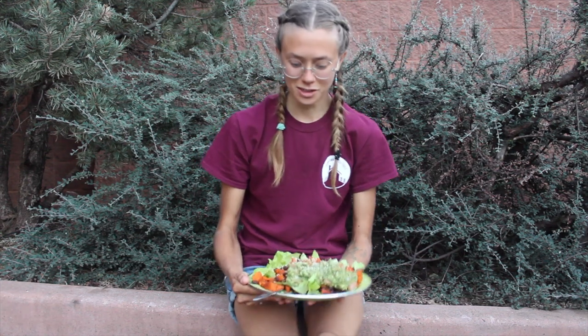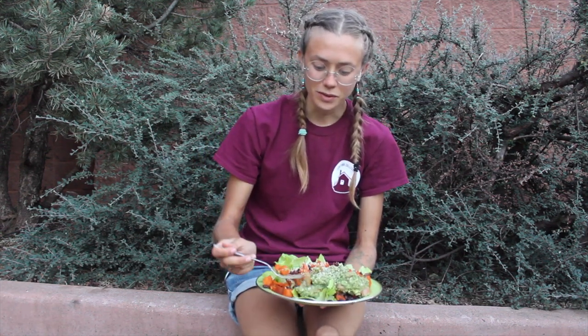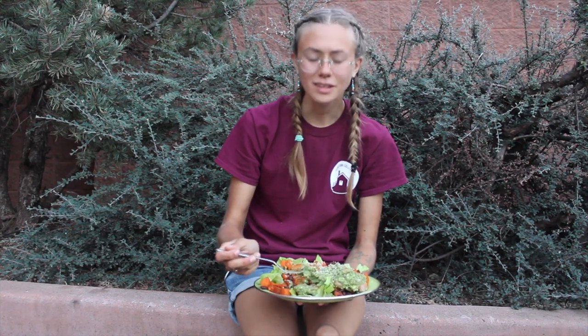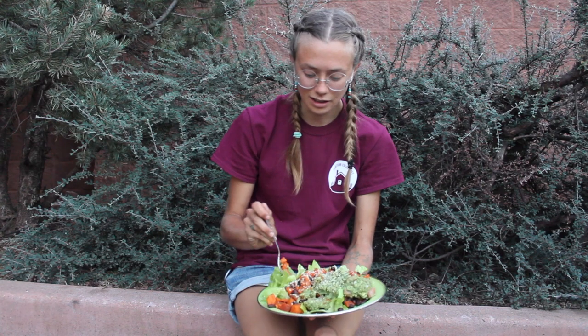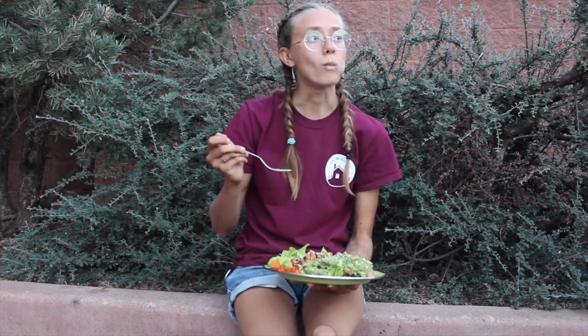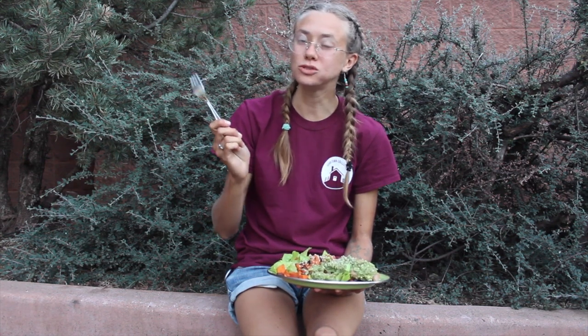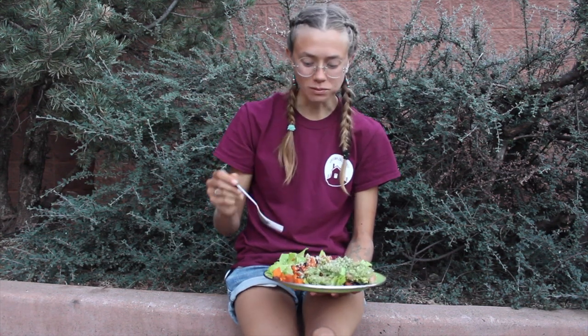Alright everyone, so that is my super easy to make meal. You can make it from anywhere, you can make it in a parking lot, it's so easy. And it's super delicious. And super nutritious.